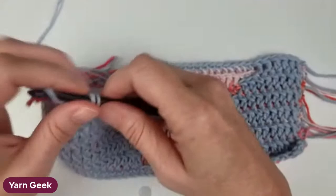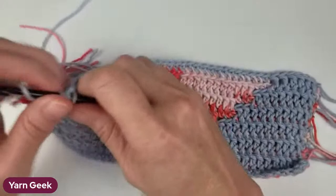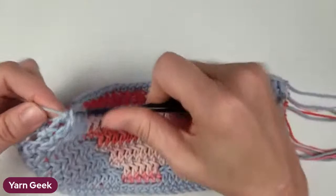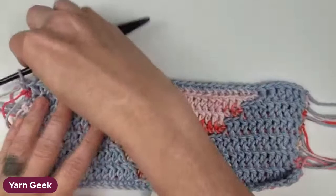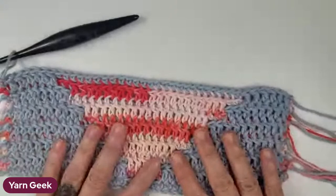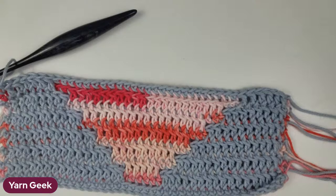Yeah, that's good. I can see how this might need to be blocked just because it's kind of leaning towards the right a little bit. It's kind of like that, but yeah, I need to block it. I think what I would do with mine is wash it first and get it nice and wet, and then block it.